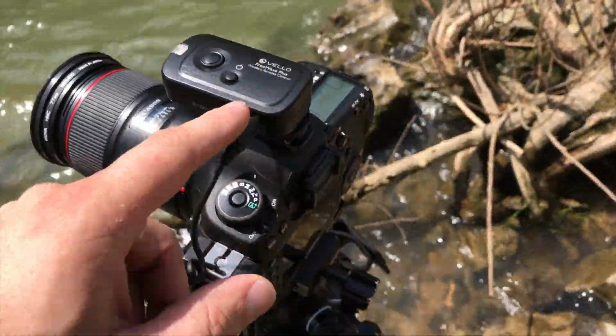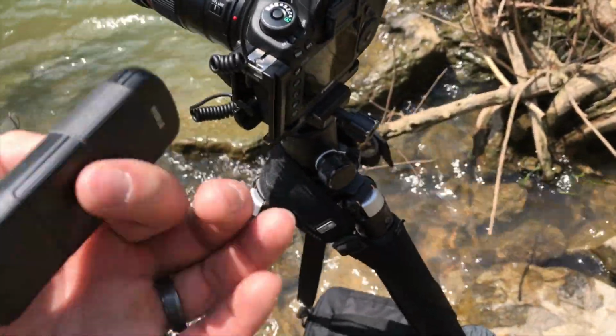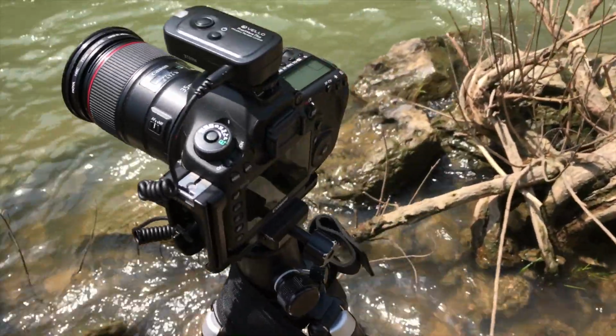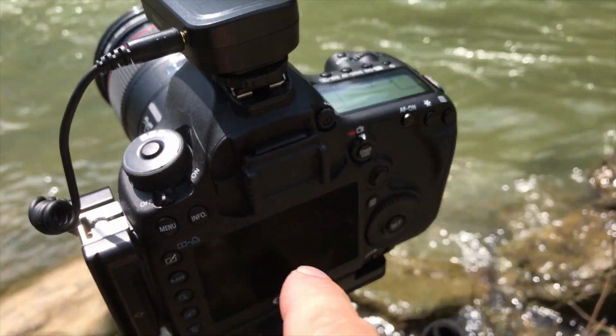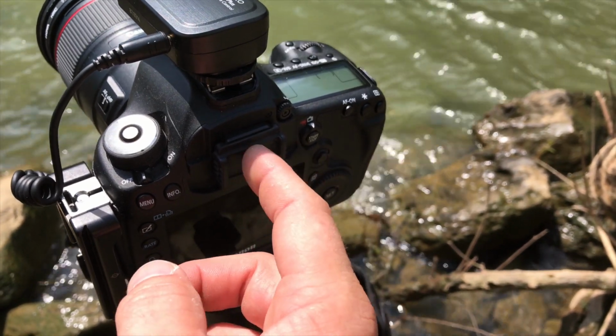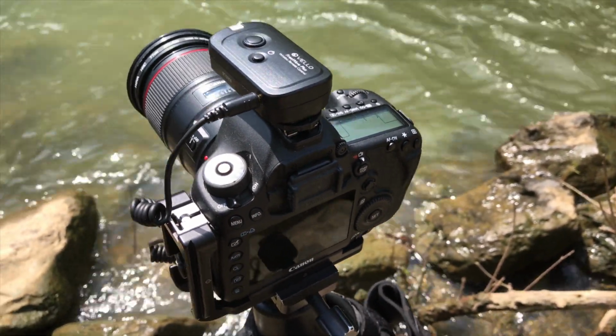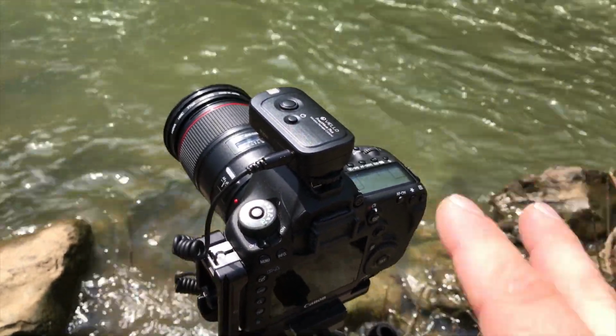This is just a remote cable release. I've got one that plugs in. This is just a wireless one. I like the wireless, it's cool. And I've also got the little screen on the back here. This prevents extra light from straying into the viewfinder when the mirror is up, and just make sure that we get nice clean shots when we're doing 30-second, 60-second exposures, whatever.